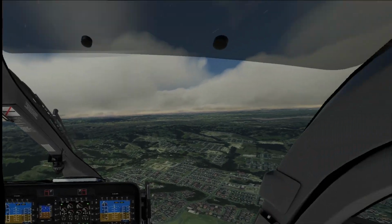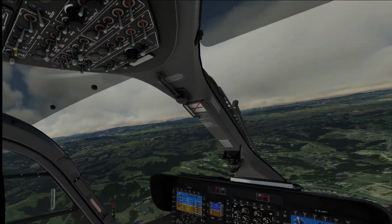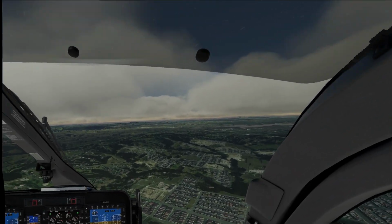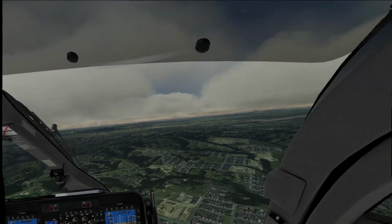Good morning, Captain 947, climbing flight level 180. Just 947, Senna, good morning, you're ready for direct Boxer, climb flight level 330. Clear direct Boxer, climb flight level 330, Captain 947.